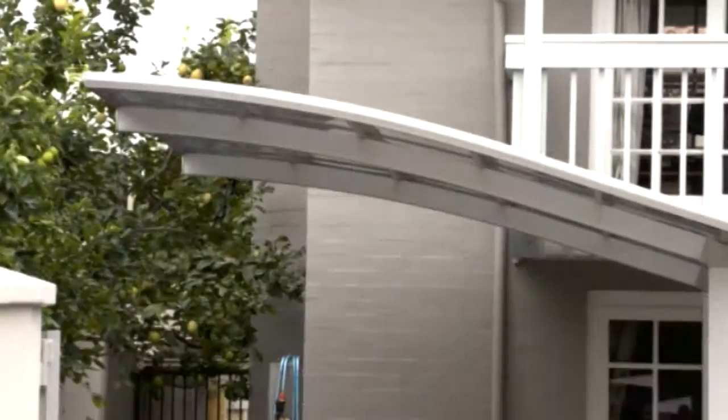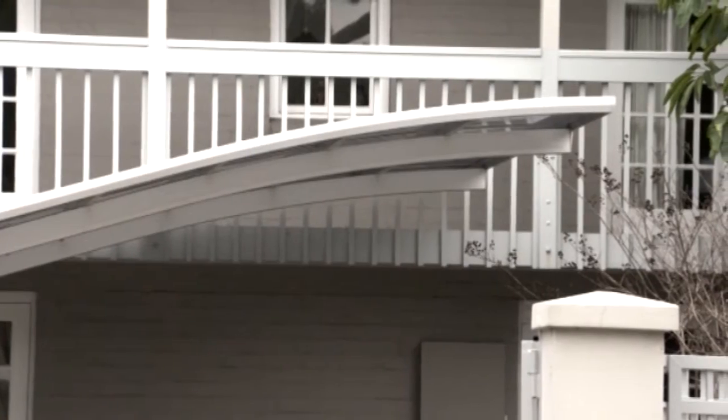If you're keen to tackle installation yourself, all Cantaport products are manufactured for the DIY market. The poles are all pre-cut and pre-drilled and can be installed in just 4 hours.